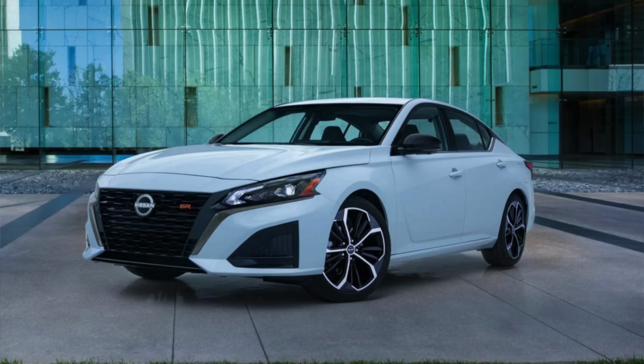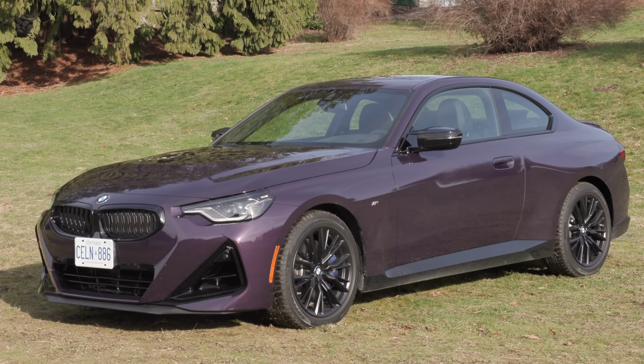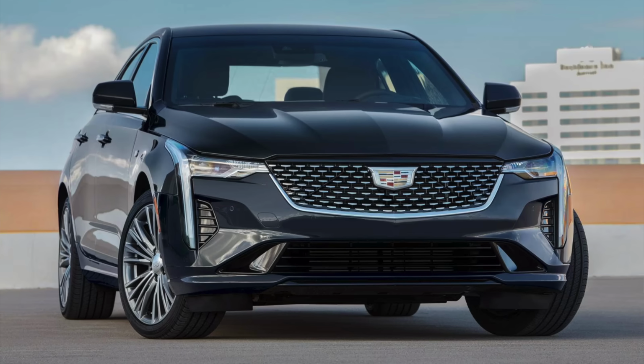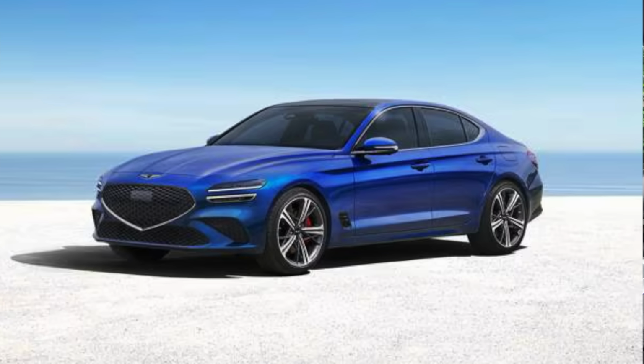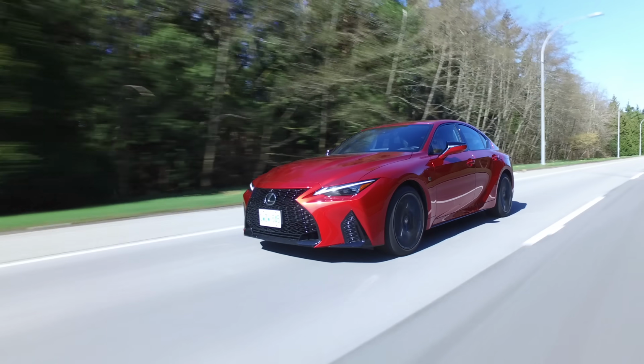Number 1, Nissan Altima. In the small premium category, it's the BMW 2 Series, and number 1, the Acura Integra. The premium compact car, number 3, Cadillac CT4. In second place, the Genesis G70. And number 1, not surprising here, the Lexus IS.